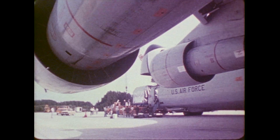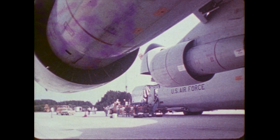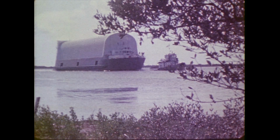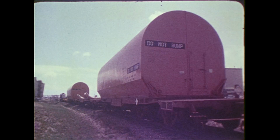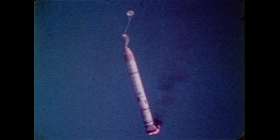Some components are delivered by large cargo aircraft. Others arrive on ocean-going barges or specially designed railroad cars. Work on one hardware item begins shortly after launch of a space shuttle.